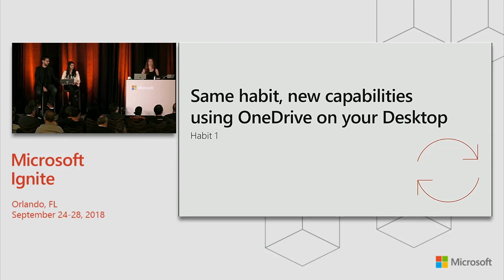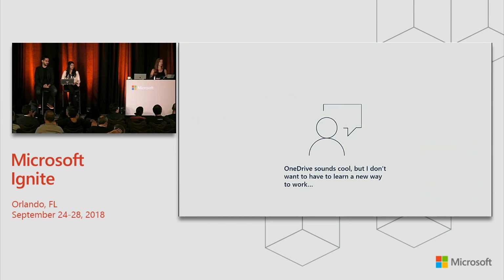Now, the good news is that for habit number 1, this is all about continuing to work how you always have been, but now with new capabilities. Setting up OneDrive on your desktop makes it easy to keep working as you always have, while also getting all the benefits and peace of mind that OneDrive has to offer.